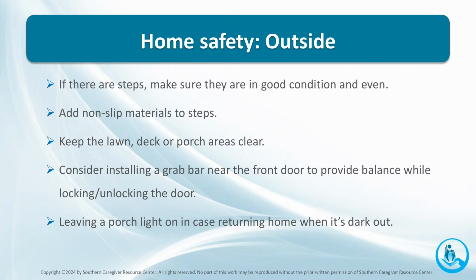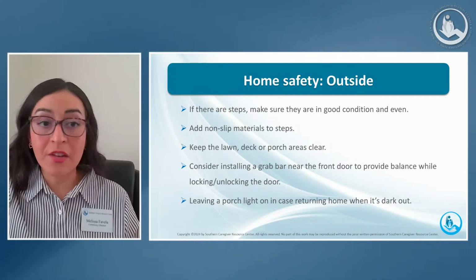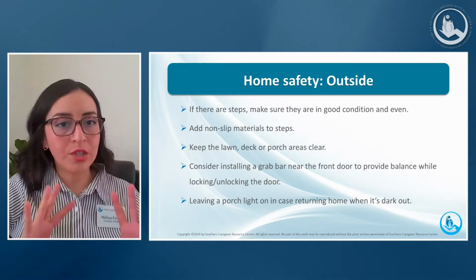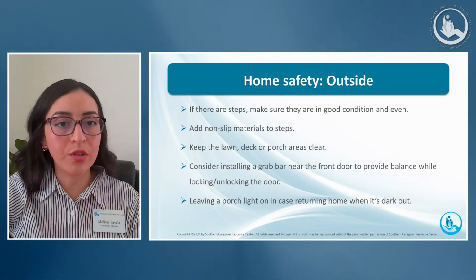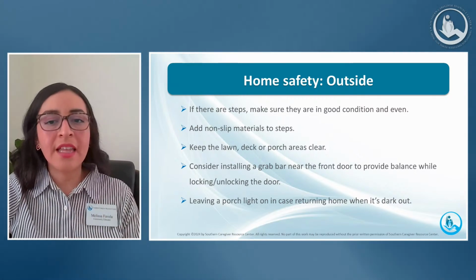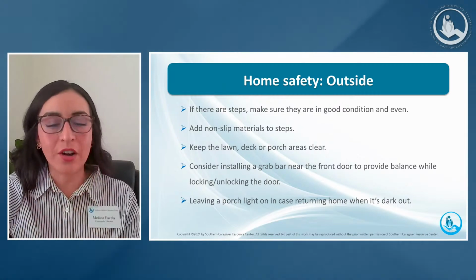Keeping the lawn, deck, or porch areas clear. Consider installing grab bars near the front door to provide balance while locking and unlocking the door. You can even put a sturdy chair as well, but making sure that we're being precautious in how we're assisting the person when they go in and out of the house. And then leaving the porch light on in case we return home when it's dark out.